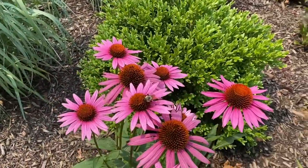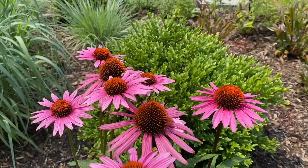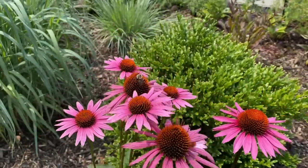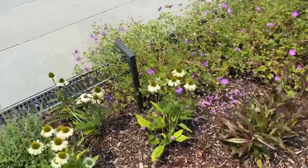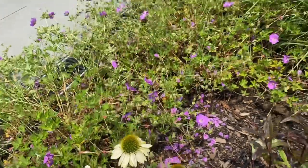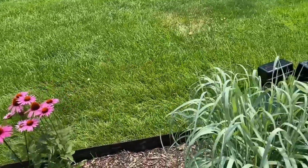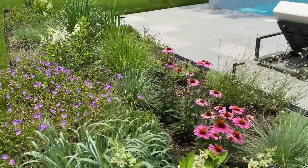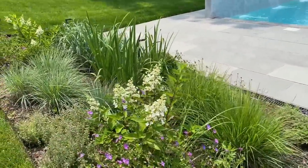And of course the echinaceas. Oh my goodness, what a workhorse in the landscape. This is Ruby Star, and you can see the bee on it right now. It's just such a beautiful perennial. And I also planted some White Swans over here. They're so pretty. And again, more Niagara Falls with some echinaceas. So basically from here it's just repetition of the same plants.